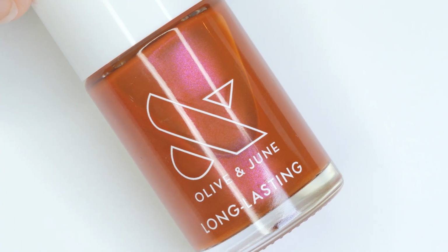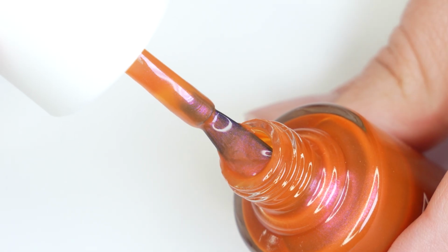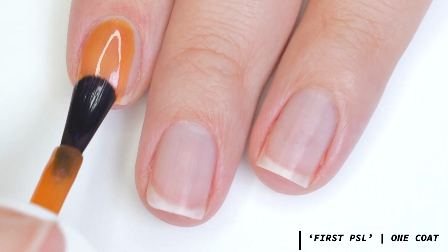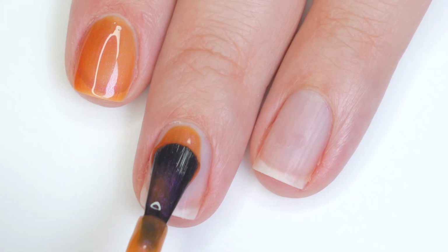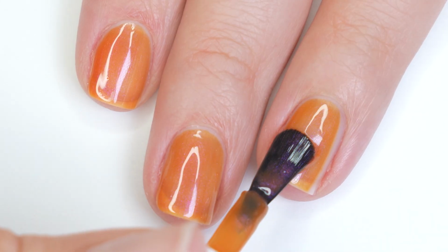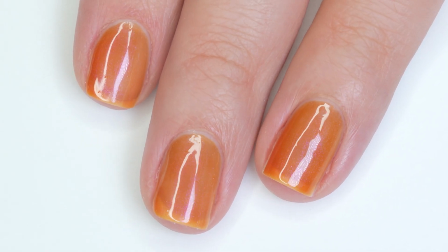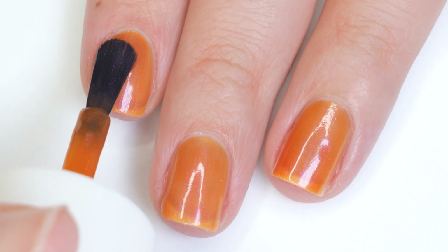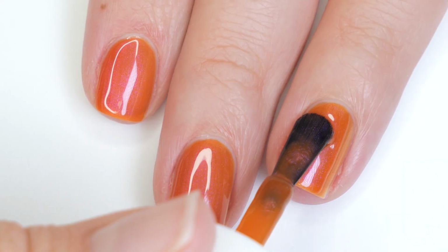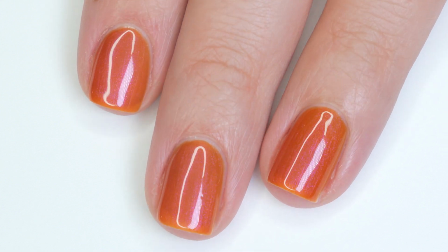Next up, we have First PSL, and this is described as a chrome pumpkin shade that feels like the first official mani of fall. So this one is very similar in formula to that last jelly polish, except it is a pumpkin color and it has a little bit of an iridescent pink running through it. 1 coat honestly kind of doesn't look good at all unless you have like fake nails on and your canvas is totally perfect. 2 coats built it up, but I think this polish is best with 3 coats to get it fully opaque and that pink shine really comes through.